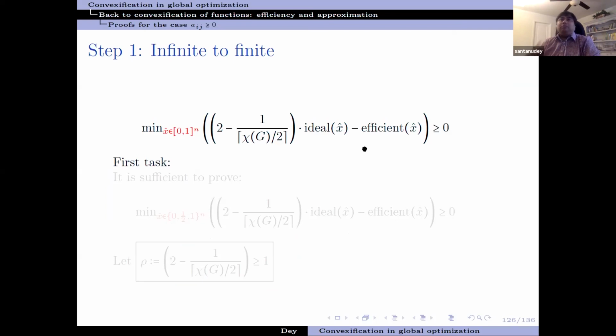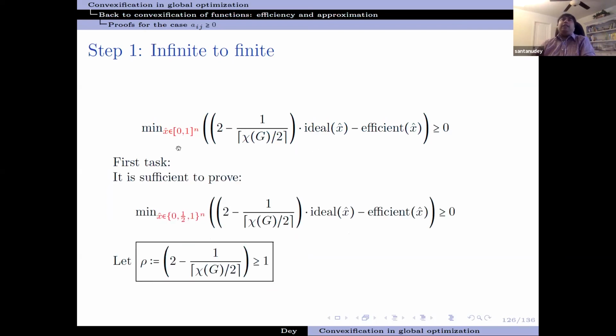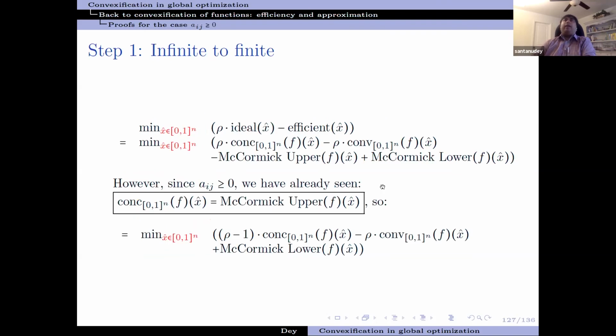Basically, what Jim et al. prove is that essentially it is enough to look at just the points 0, 1/2, 1, and proving this is equivalent to proving this. Okay, so how to do that? This is a very ugly large term, so I'm just going to call that rho, and just remember that this is larger than 1 always. That's all I need you to remember. So I need to show that rho times this minus this, when I optimize over the 0, 1 continuous set, it's enough to optimize it over the 0, 1/2, 1 set. Okay. So I have this thing here. Now remember, I'm looking at the case where all the a_ij are non-negative. Okay, so I expand this.